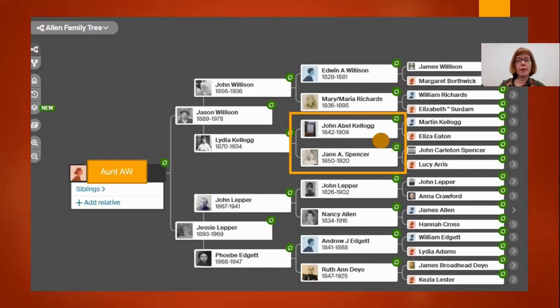If we had 2 or 3 shared matches or even 4 or 5, and they were pointing in the direction of the Kelloggs or pointing in the direction of the Spencers or pointed in both directions, then we would have a better idea. Right now, all we can say is DM is either descended from this couple or she's descended from somewhere on this tree or somewhere on this tree. Might even be another generation back on the Eaton side or on the Eris side. We just don't know.